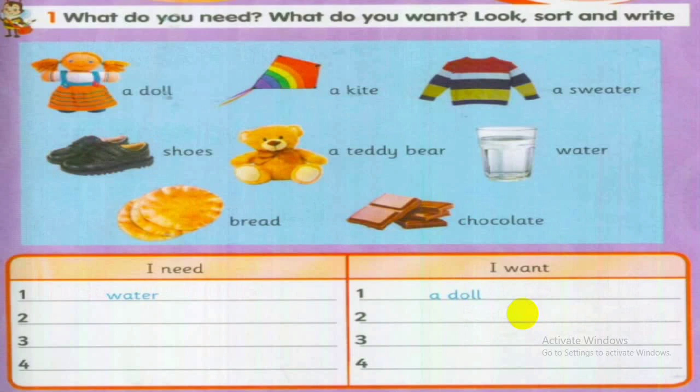Let's see what you need on a vacation and what you want to take with you. What do you need? Things that you need, you must have. What do you want? Things you want to take, but maybe you will not take them. Let's repeat the words together.